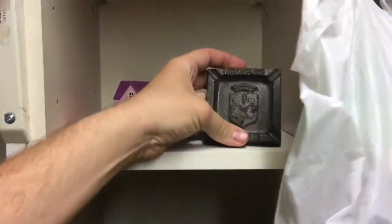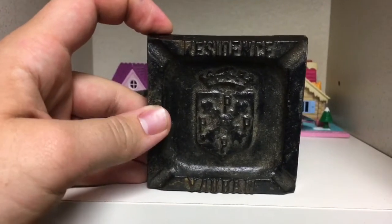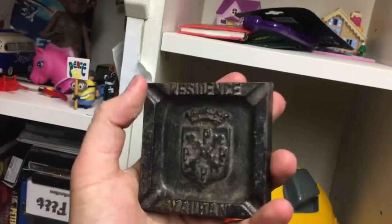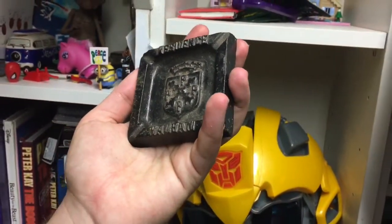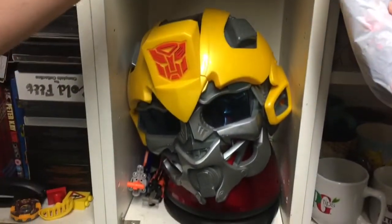There's this ashtray which we got in an auction the other day with some Wii stuff. It was randomly at the bottom. I think it's cast steel. It says Residence Valben. I think it's like Versailles, Luxembourg, something like that. But any information on that, greatly appreciated.